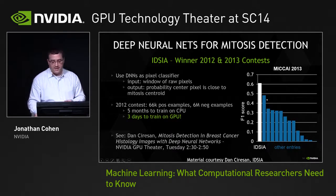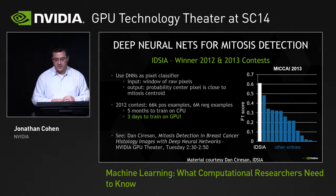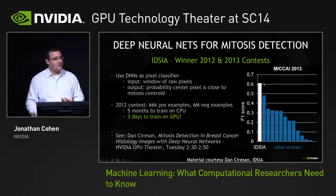And they won. This is one of the plots from their paper showing the accuracy of their results. This is an F1 score, which is a harmonic average of recall and precision. So it's some kind of measure. The accuracy is actually kind of a whole curve here, so this tries to boil it down into one number. And again, you can see they really won very solidly versus the other entries. Dan's giving a talk immediately after mine. I encourage you all to stick around and hear what he has to say. He's going to go into this in a lot more detail.